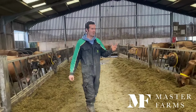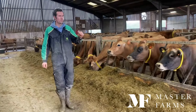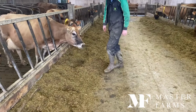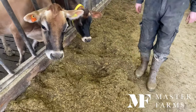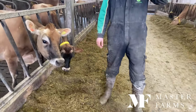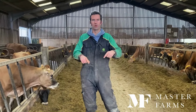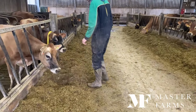So we've just seen how the cows' food has all been put out this morning, all in these lines. What's also really important is that when the cows are eating their food, they sometimes push it out. So it's important that we keep the food pushed up throughout the day. We've got a machine on our JCB, very simple, two tires that spin around on the floor, and it just keeps the cows' food all nice and tight to their feed barrier.